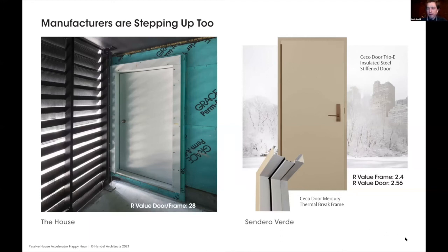We only need that R2.5. It's not a huge difference from that. It definitely doesn't need to get to that R28, but just that little bit. When we work through the installation details, we can make that work with our model. Go next.